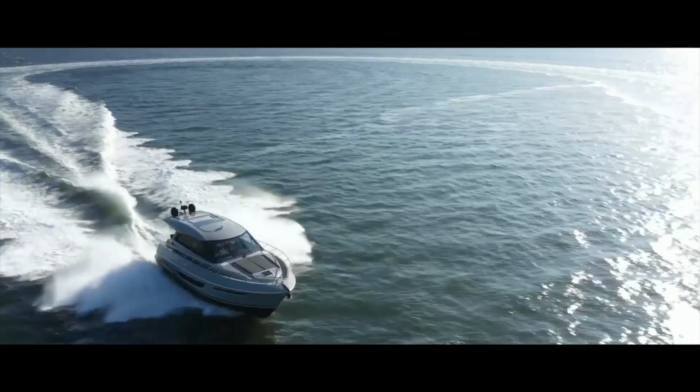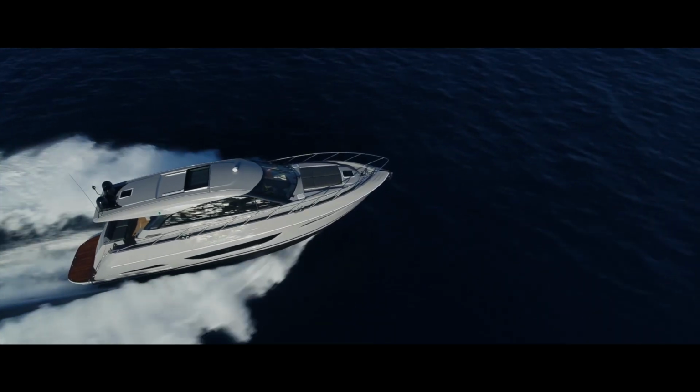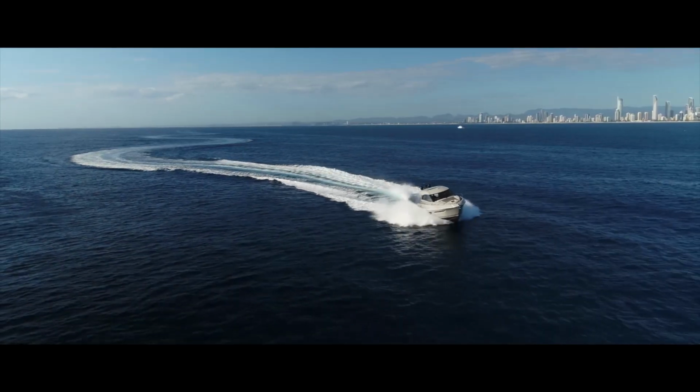And Tom, I noticed when we were out in the boat, it just lifts onto the plane so effortlessly. There's no digging itself out of the hole. Is that all to do with the weight placement and the low centre of gravity that you've been able to achieve in the X series?